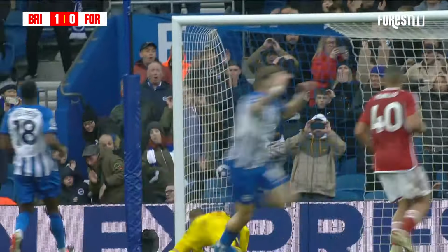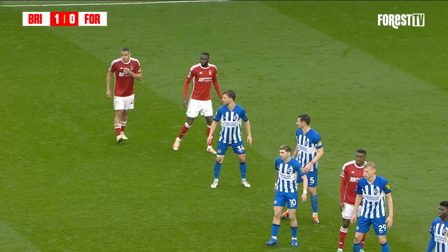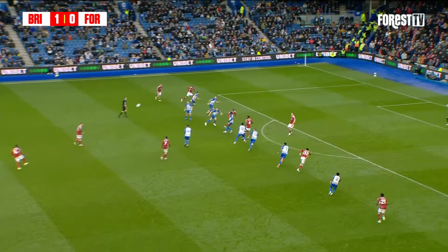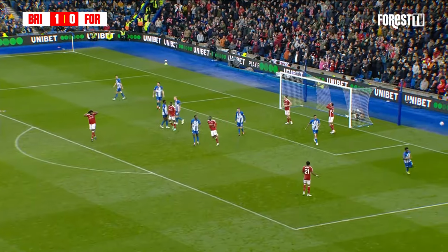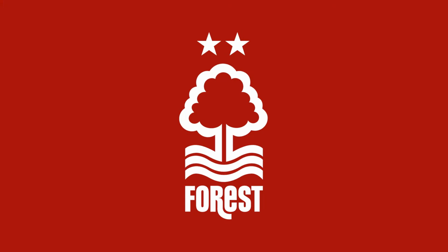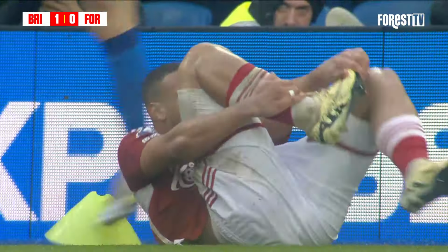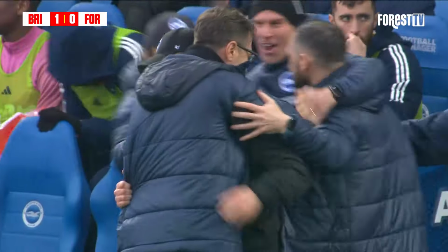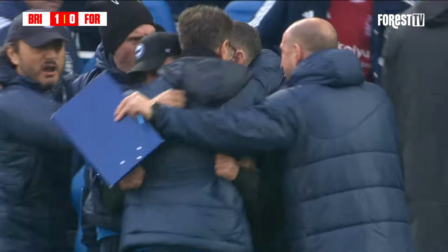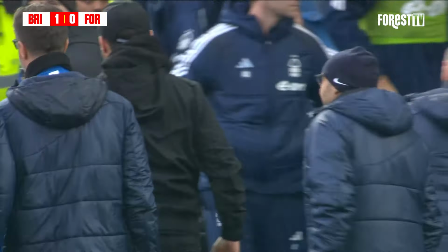And now Cheikhou Kouyaté is going to replace Morgan Gibbs-White. It's only 12, 13 yards inside the Brighton half. He's put it towards the back edge of the penalty area, and a looping header goes onto the roof of the net from Cheikhou Kouyaté. On the left-hand side, Murillo goes down, and the referee blows his whistle. It's all over. Forest beaten on the south coast at Brighton, who do the double over the Reds.